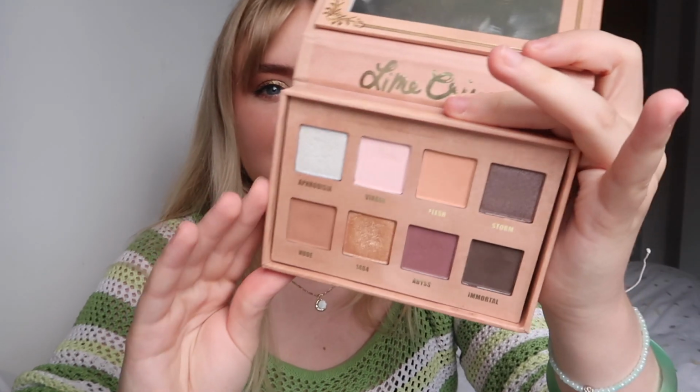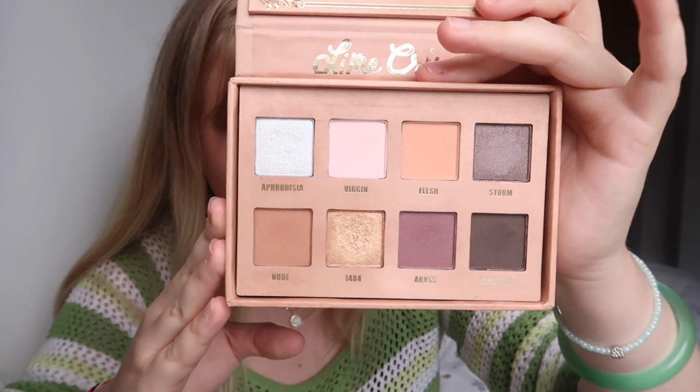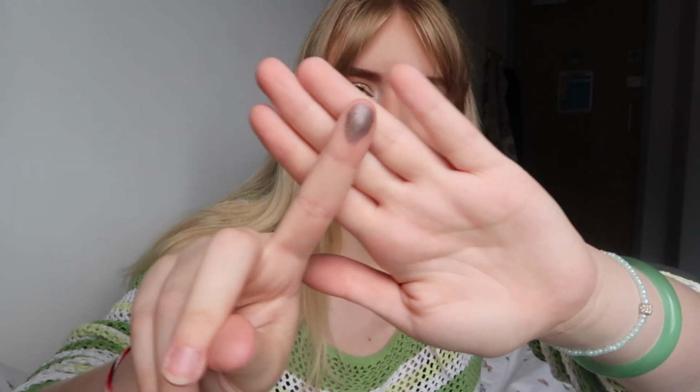As you can see, this is where we are at with the palette now. To be deathly honest, you can't really see all too much progress, but I will just run through the shades. My goal was, I believe, to use every shade once. I have used every shade besides Storm. This is a kind of satiny, just about shimmer shade really. It's really not got all too much shine on it, so I do struggle to use that one a little bit because I don't really do many dark eye looks that often.